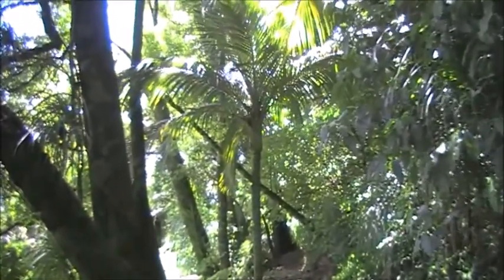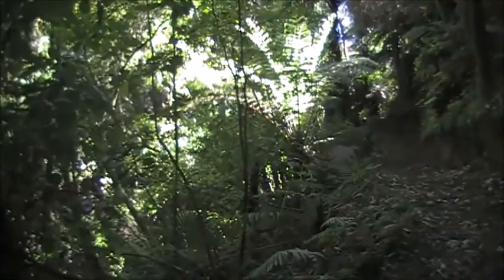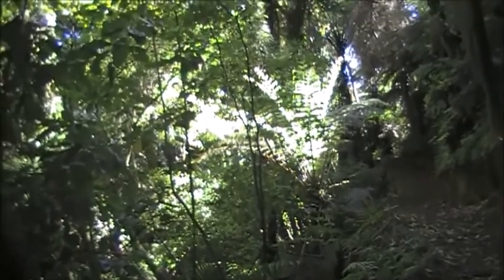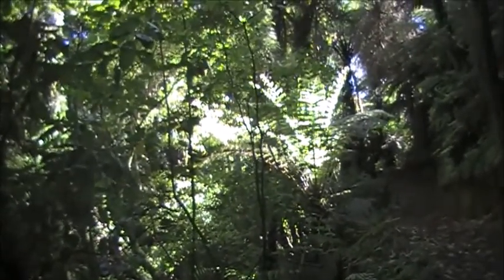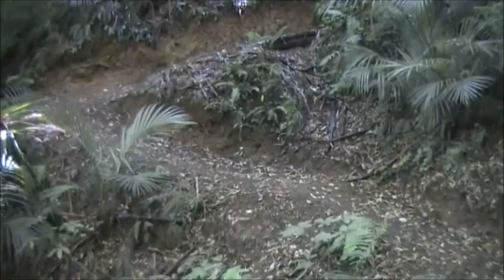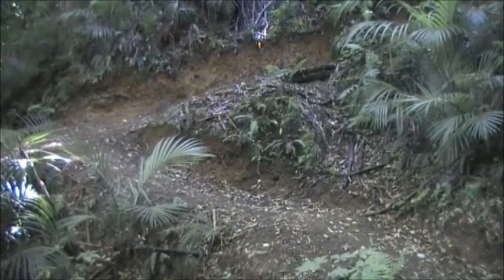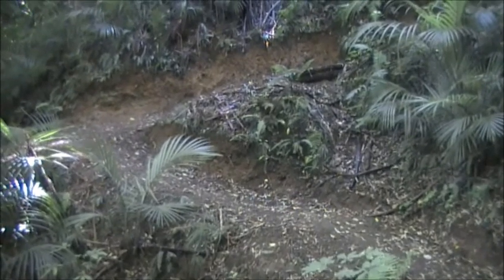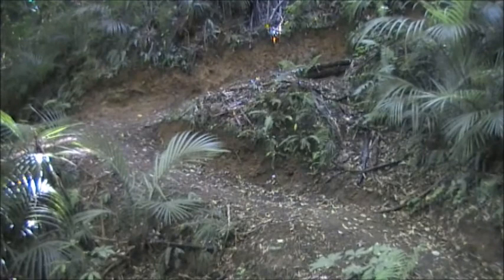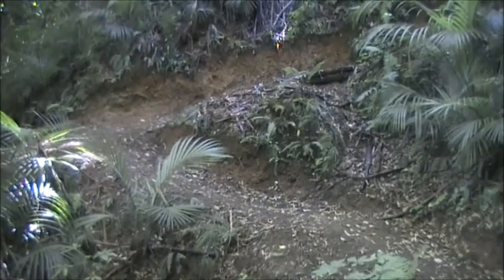Nice knee cow there. Knee cows. Pungas, tawa, all the New Zealand native bush. This, for obvious reasons, is called the zigzag. It's about halfway up and it's as far as I go at the moment. I need to work up to the rest of it. I've taken about 23 minutes to get this far.